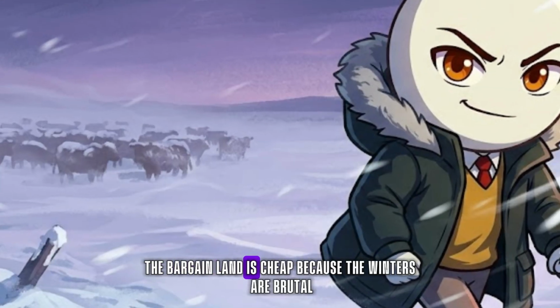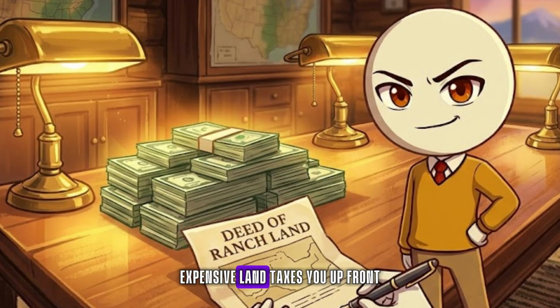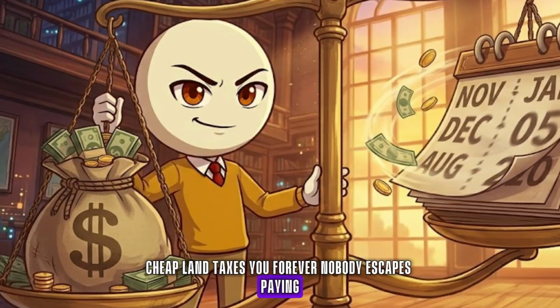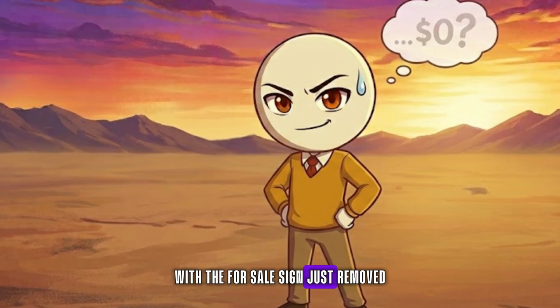The bargain land is cheap because the winters are brutal. You'll feed hay 5 to 7 months a year and your supplier is 90 minutes away. Expensive land taxes you up front. Cheap land taxes you forever. Nobody escapes paying. You closed on the land. You think you own a ranch. You own a very expensive piece of dirt with the for sale sign just removed.